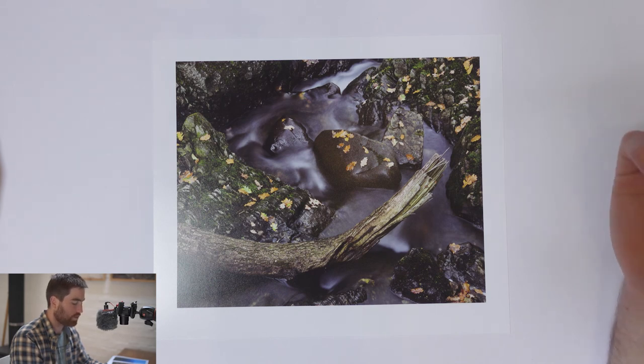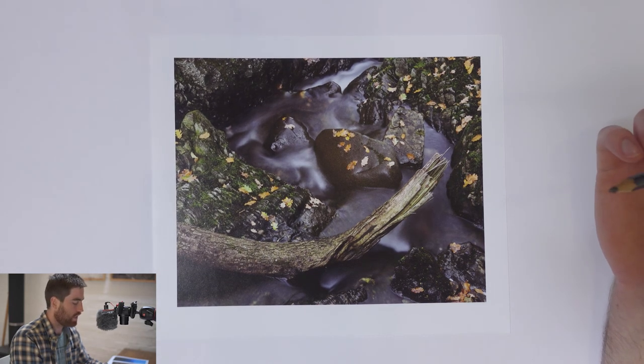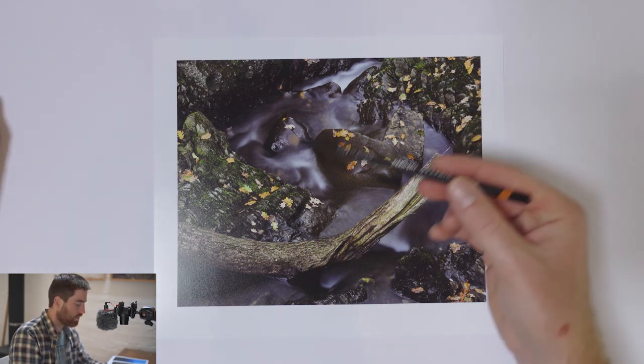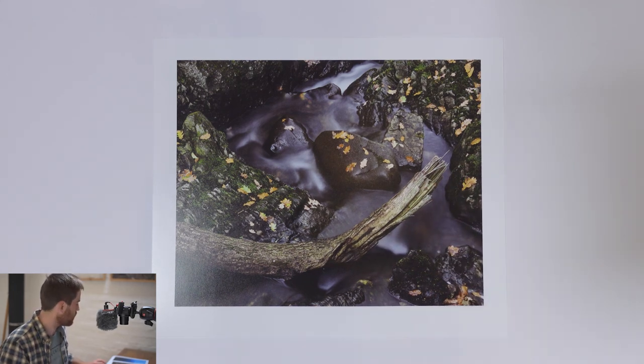I think it's got that sort of large format 8x10 look. Obviously I've shot 4x5, and that's something that I really enjoy doing, so my eye kind of looks for those images when I'm out shooting. But yeah, I think this is probably the most successful print and successful image of the bunch.